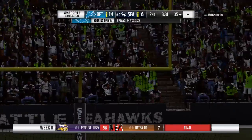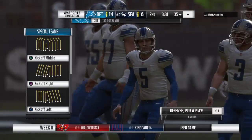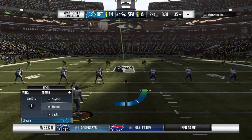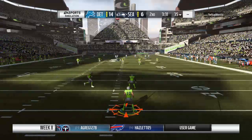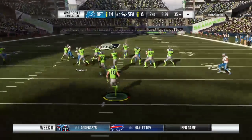Prater for the extra point. And the decision to just kick the extra point winds up successful. Here's Prater now set to kick it away. Here comes Ryan Switzer to return it.